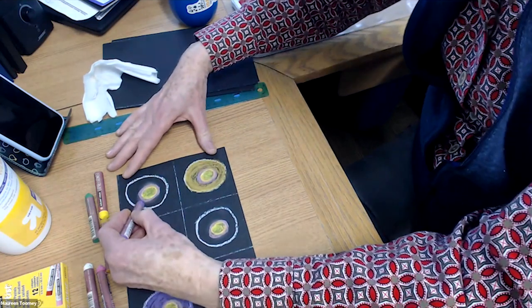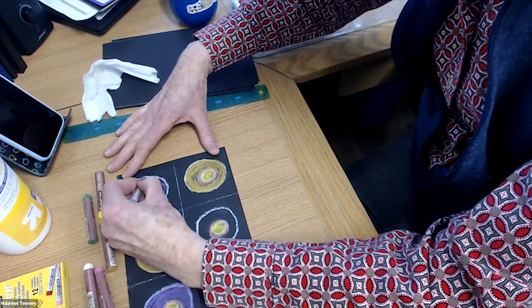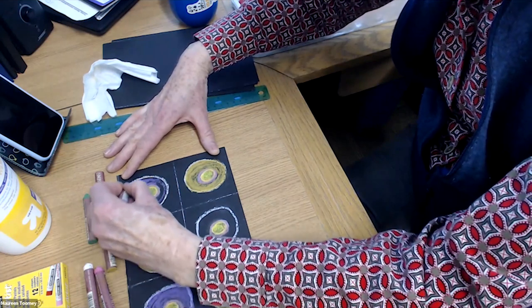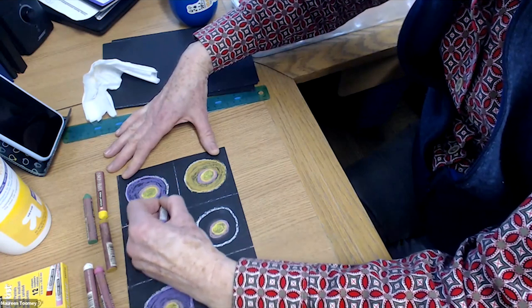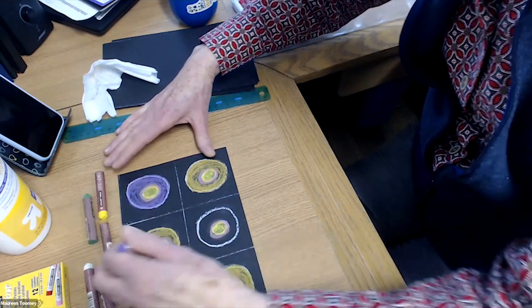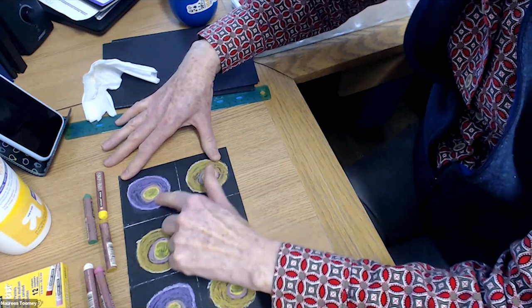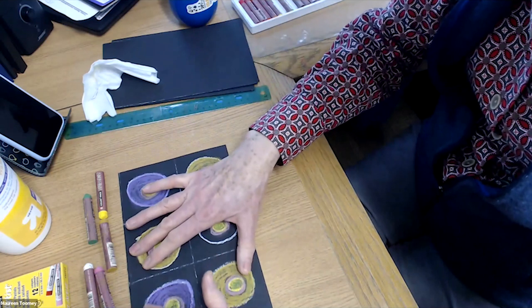And then this one over here. And again, circular lines, layers of pastel, and you can really feel that waxy, oily texture of the pastels being laid down on the black mixed media paper. And then I'm going to smooth this out. I'm getting really curious as to what's going to happen here. But I'm patient.